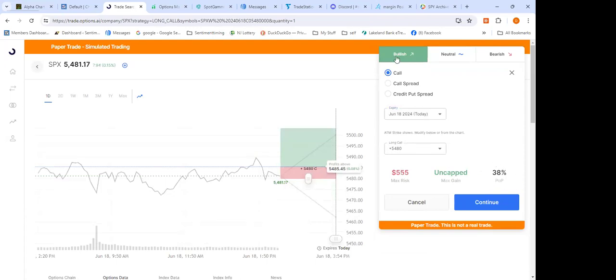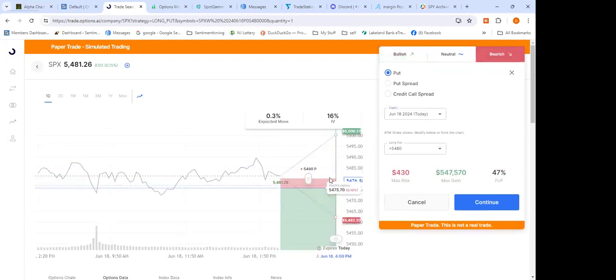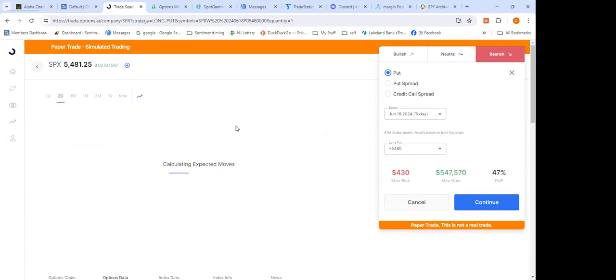So this is just the S&P. I'm going bullish, and then I click on bearish. 47. So right now, the majority of options, for this particular one, 47 is looking lower. There's times that, and a perfect example was yesterday when we were up, the bearish probability of profit was at 98%. So when we were up at these highs here, there was a 98% chance that we were going to be coming down.